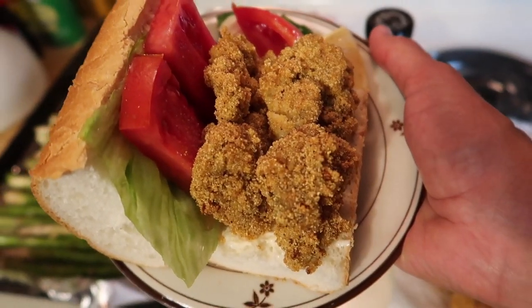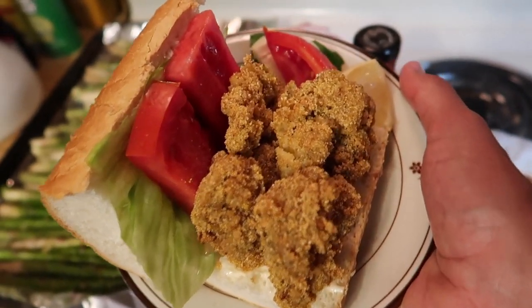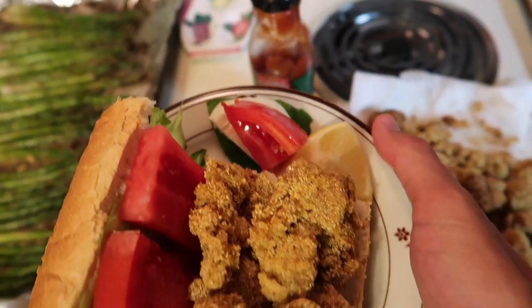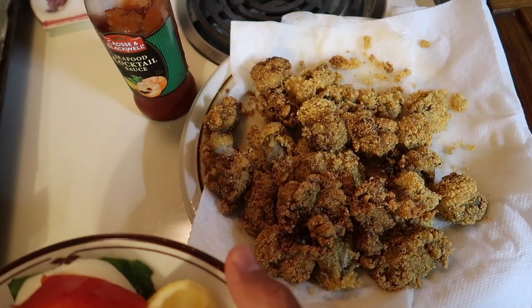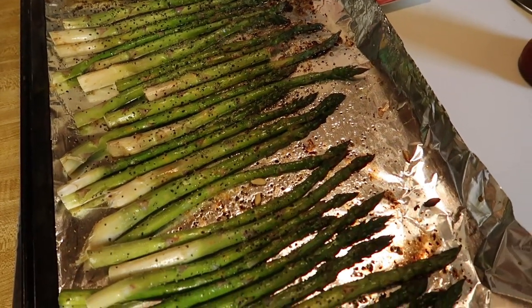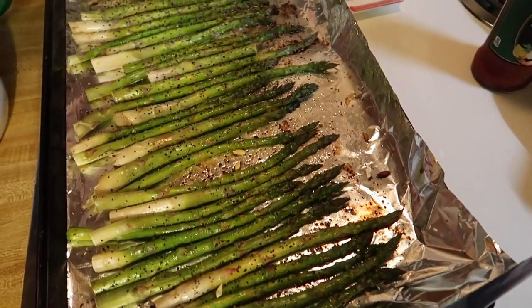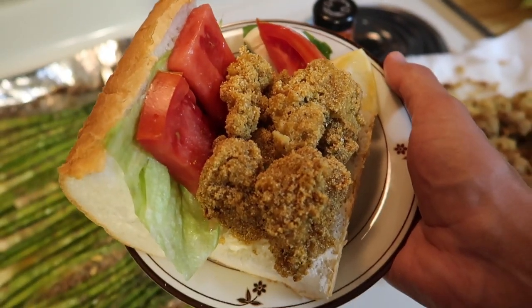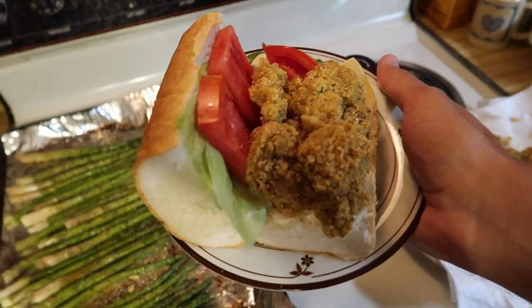And there it is, the end result. This is my fried oyster po' boy. I have a little caprese salad on the side made by Dennis and a lemon wedge. Gonna pour some cocktail sauce on this. Got a massive pile of oysters right over here. And then Dennis made some roasted asparagus to go along the side. We were gonna do okra, but we'll probably do that at some other point with the shrimp. Tonight it's just gonna be the fried oysters, but that looks delicious.